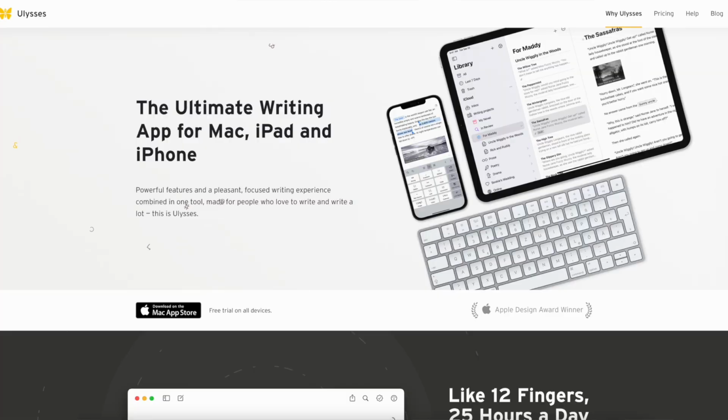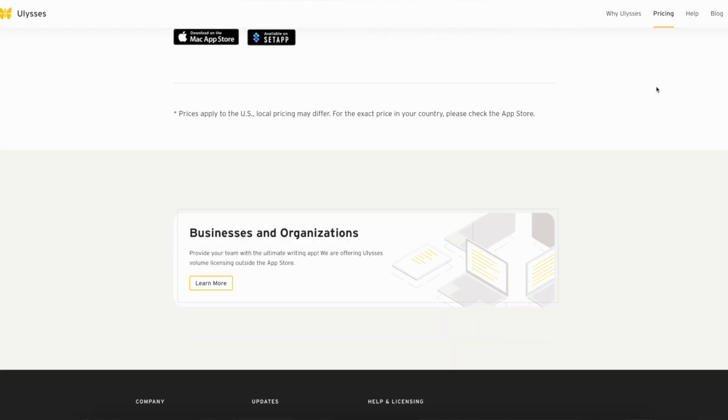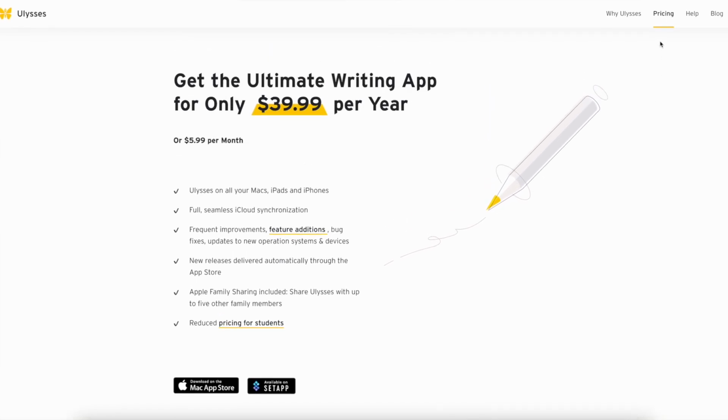There's also the Ulysses app, which is only compatible with Mac. And you can only purchase it through the Apple App Store. And it has a yearly subscription of $39.99. Well, currently that's what it's going for. I've heard a few people say they use Ulysses and they prefer it. For me, it was a lot of keystroke stuff. It may have changed since I last used it, but there are people who like it. So that's something worth checking out as well.